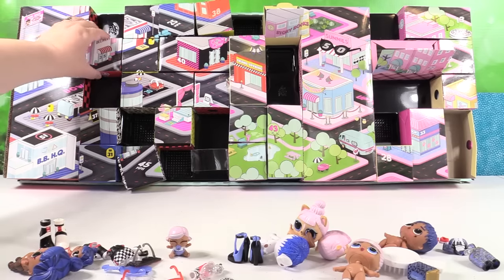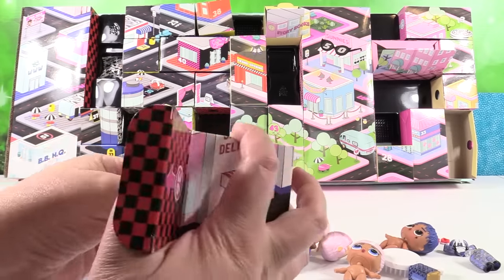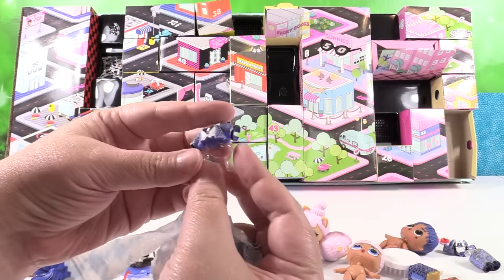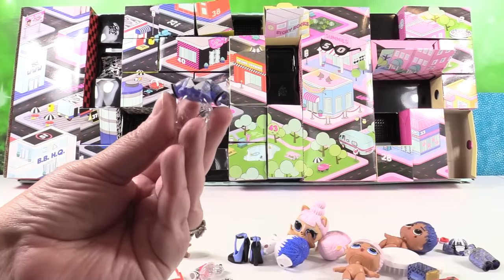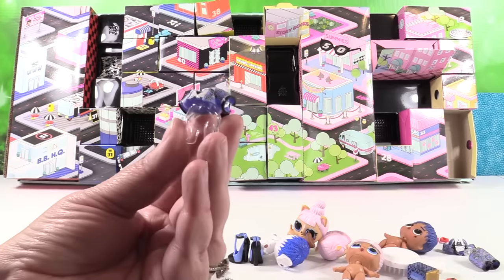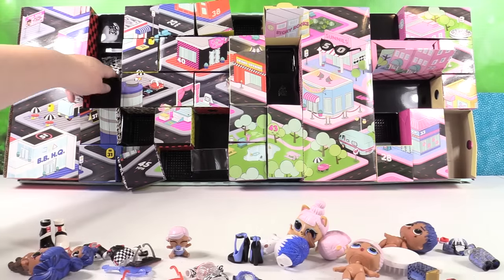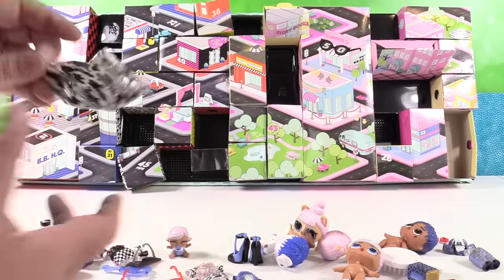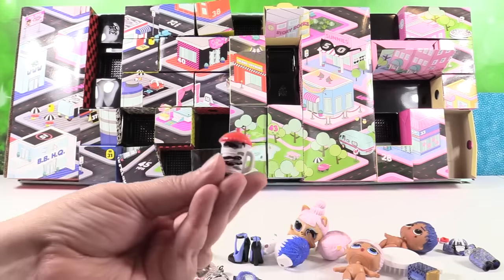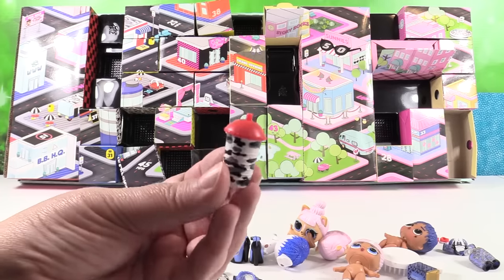35 is up here. 36 is going to be below it. Okay, so box 35. We have another outfit or another top. This is very cute. Oh, that is cute. I like that one a lot. And then 36 is going to be open, this blind bag. All right. We have a bottle, a camo bottle. White and gray and black with a red top.